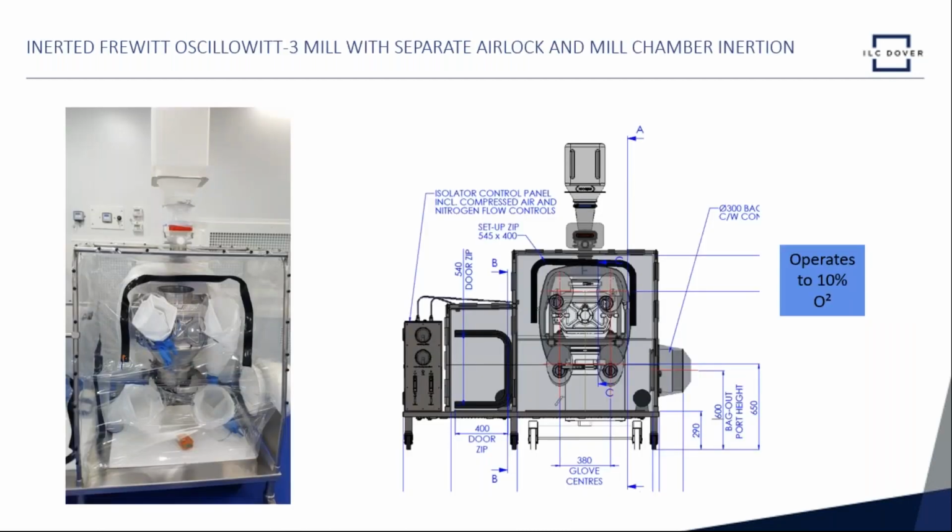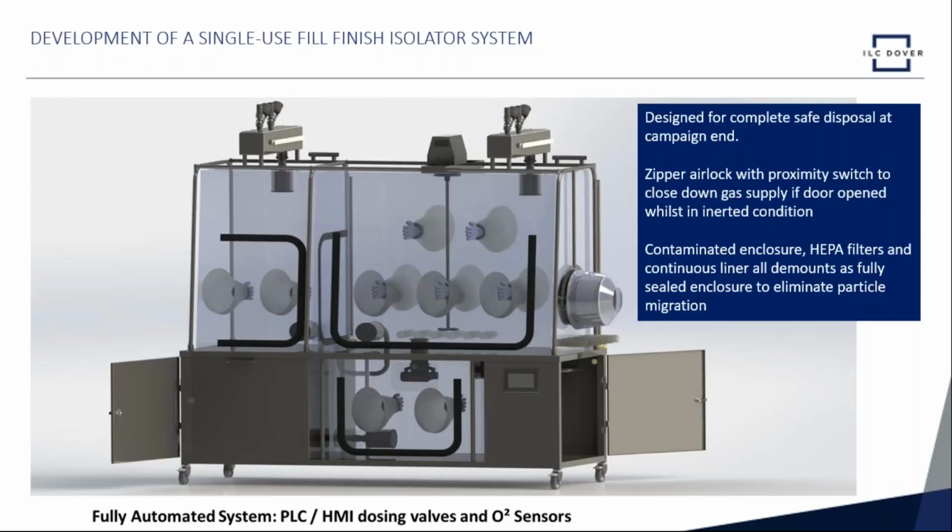And the PLC screen allows us to monitor very carefully what's going on in there all the time.